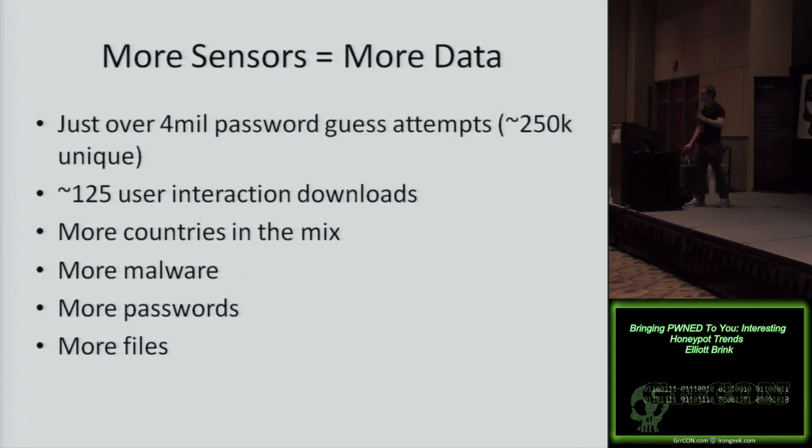So more sensors meant more data. As of last week, I hit about 4 million password guess attempts between all 6. And I've filtered through some of them. It's about 250,000 unique. That doesn't include word lists that I've found embedded in their malware that they've left on their systems. So, yay, those are nice little grabs. And the number of user interaction downloads has skyrocketed because I have more sensors and I can collect more data. It also means more countries are attacking me. I have more malware to analyze, and I have way more passwords than I know what to do with. It's great to have more files.